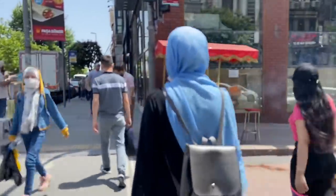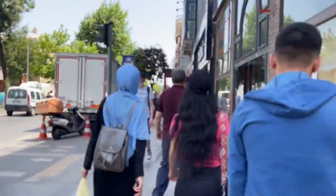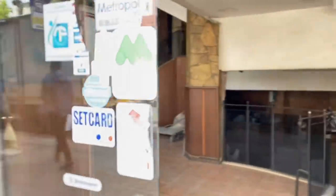I used to work as a dental technician years ago close to here, and this shop was a famous restaurant. It has a good lahmacun, and I was sorry to see that it was closed now.